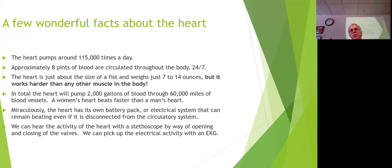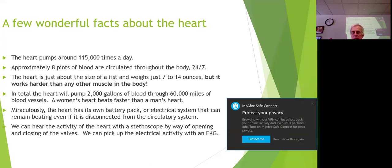So here's another statistic. In total, the heart pumps about 2,000 gallons of blood through 60,000 miles of blood vessels. So we're talking about big blood vessels, maybe to begin with or end with, and then all the way down to the tiniest of tiny capillaries and arterioles and venules that are at that area where oxygen and CO2 is exchanged, nutrients, waste products, etc. So 60,000 miles of blood vessels.